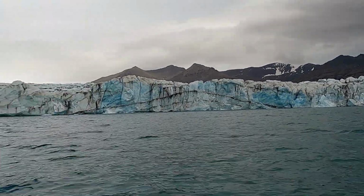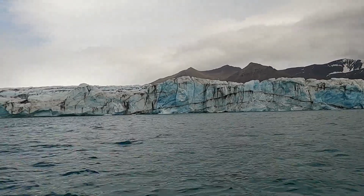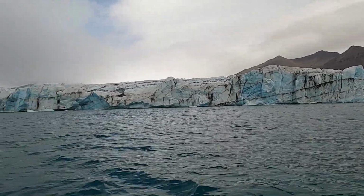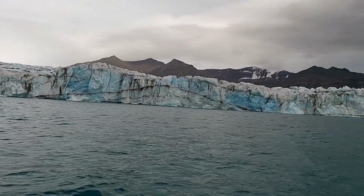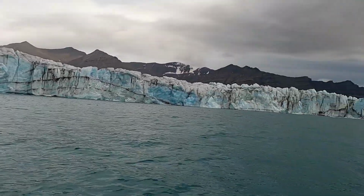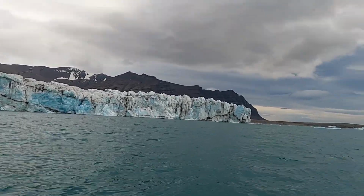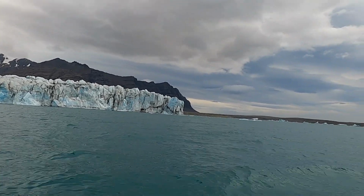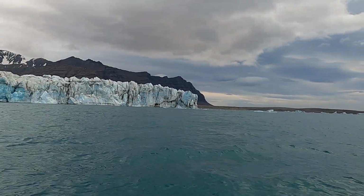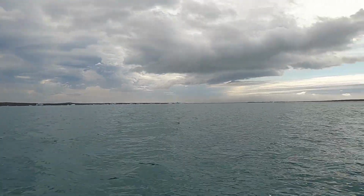The front of this glacier is probably, I don't know, 20-30 meters, maybe almost 100 feet tall. You can see some of the dark layers, possibly from some of the last few eruptions of ash that have been encased in the ice, and all this ice moving down under the influence of gravity over thousands of years and ultimately ending up here at this glacial lagoon. Just spectacular.